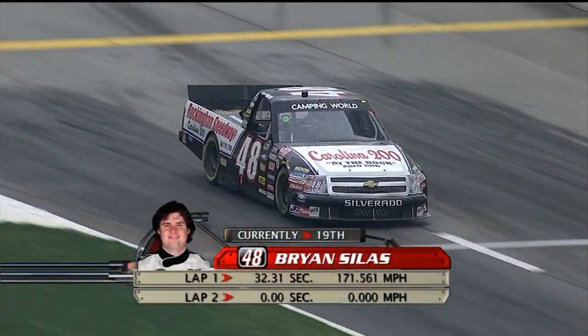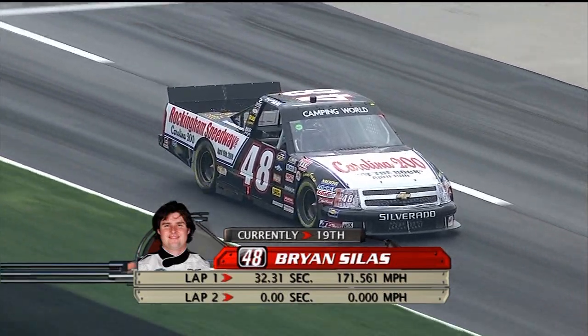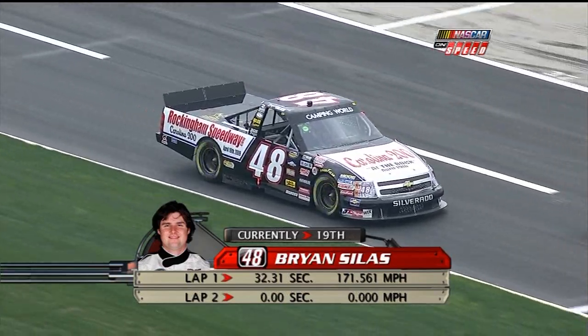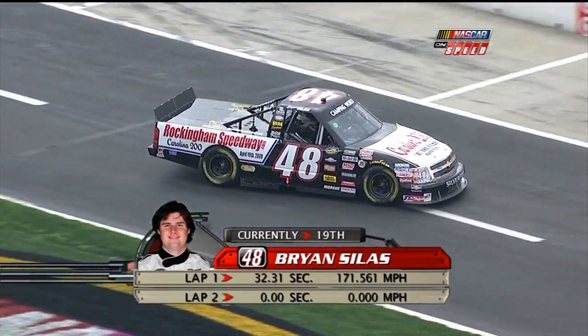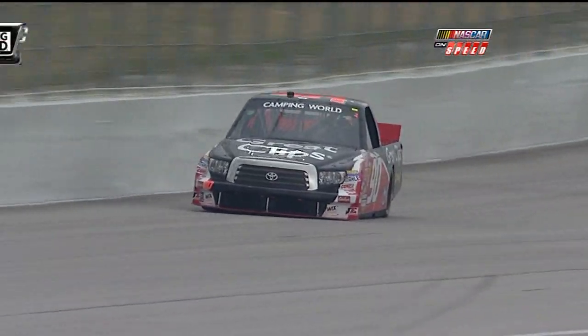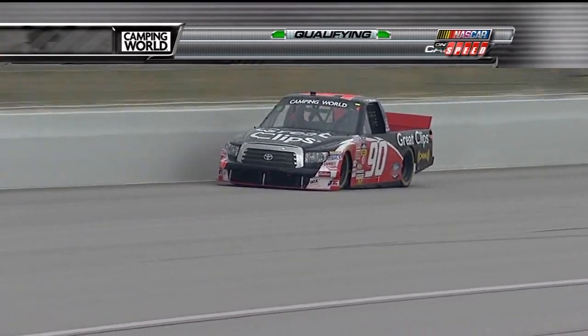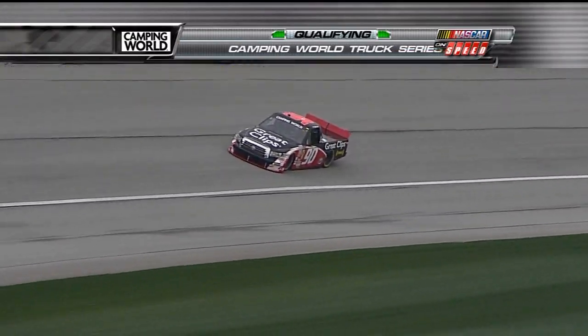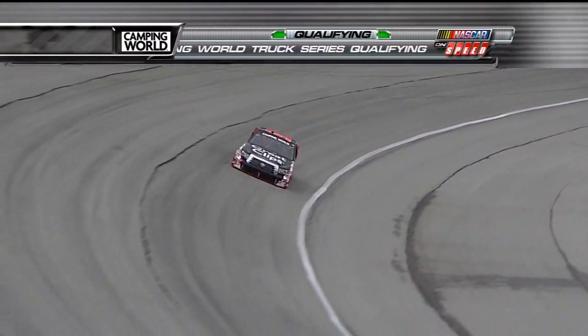Welcome back. Brian Silas coming off the racetrack. He was 19th quick in his qualifying effort. Only ran 1 lap, and that was 32.315. And by the way, that Rockingham Speedway Carolina 200 will be live right here on Speed April 19th. That's the ARCA Remax Series, by the way. That's right. Making sure everyone knows that. Gabby DiCarlo now in her Great Clips Toyota Tundra on the racetrack. Let's go to Ray Dunlap.